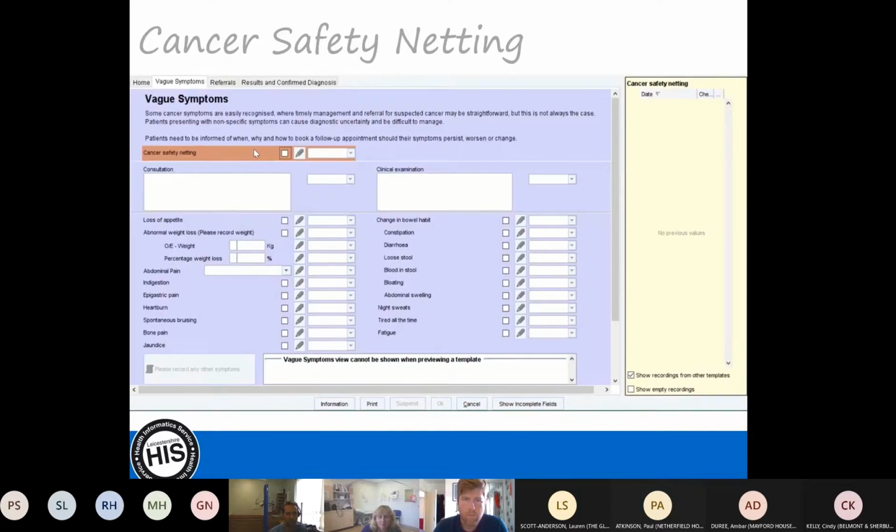Moving on to vague symptoms, the first section is to record that the patient is being cancer safety netted. By ticking this box, it will add a read code into the patient's record. You can then add what your consultation notes are and what your examination notes are.